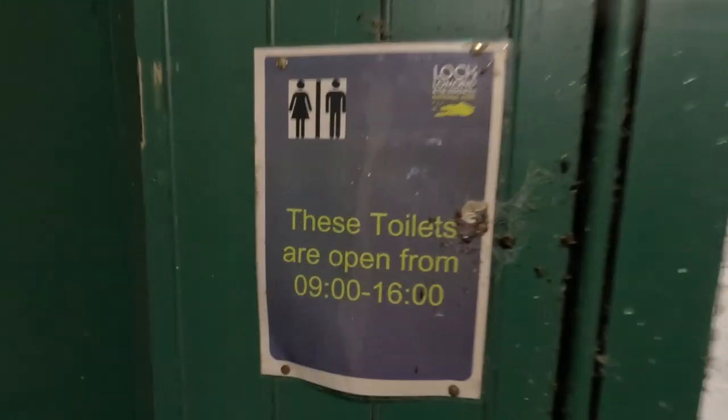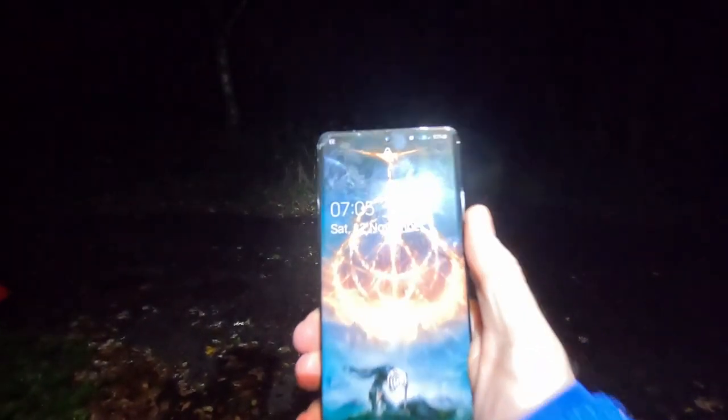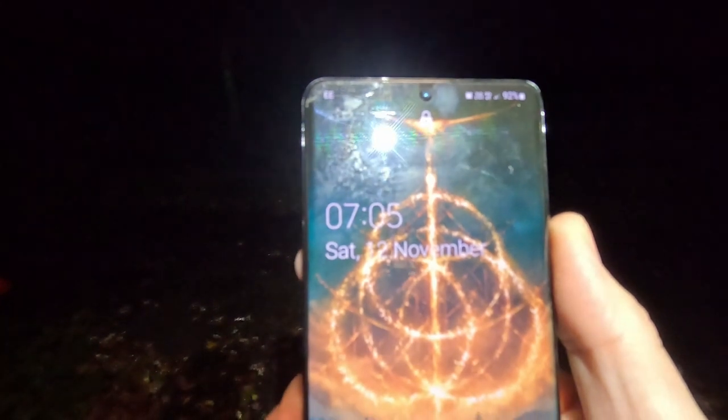There is also a toilet block, and it's only open between 9 a.m. and 4 p.m. And now we're at the exit of the Ben Lomond car park. I don't know if you can see that.